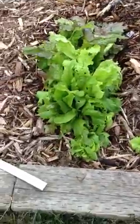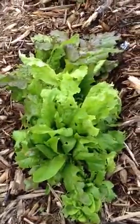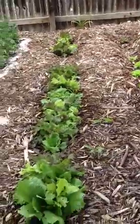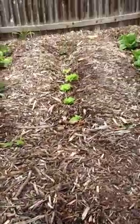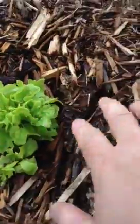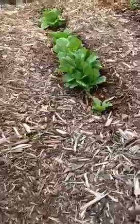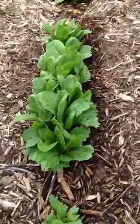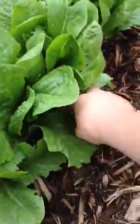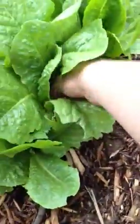Really cool. This is 3-leaf lettuce. Again, it's just doing real well. And then 3-heart lettuce. It's a little smaller, but coming along. You can see, that's my hand. Then over here we've got a romaine. This has been some of my favorite. I come out here most days and just find a leaf and pull it off of there and eat it.